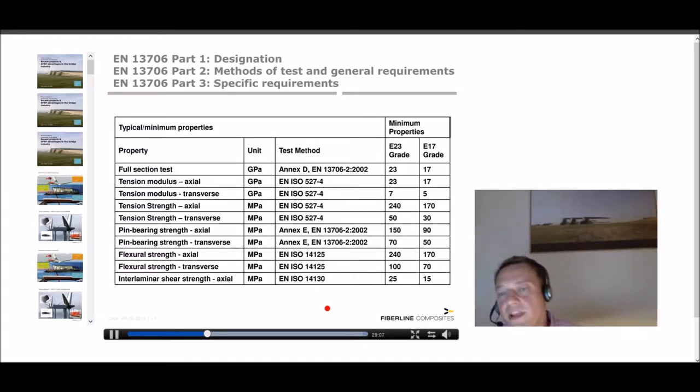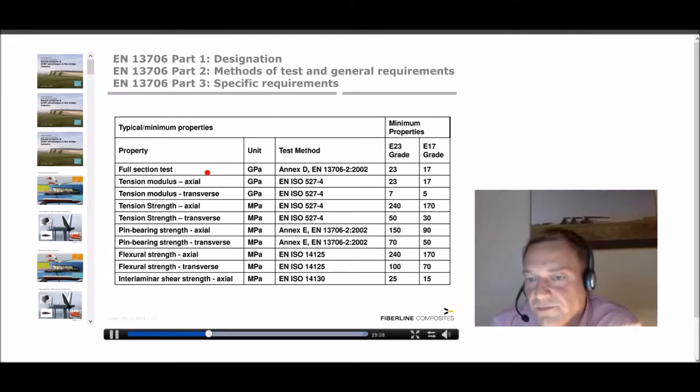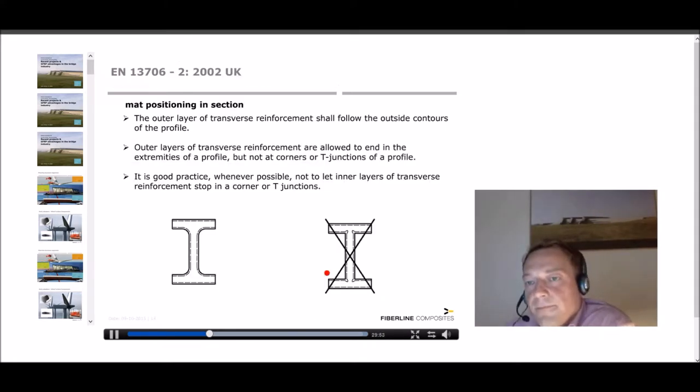I'll show you a little bit what is inside that code. You can see here, part 3, it tells you about the mechanical properties of structural profiles. There are two grades, E17 and E23. Fiberline profiles comply to E23. And now it's very important to know all these values are characteristic values. So when you specify, you write EN 13706, part 1, part 2, and part 3. Part 3 must be characteristic values. But you can also see that you have different longitudinal strengths than transverse strengths. That's because we have less transverse reinforcement in such a profile than longitudinal. Next slide.